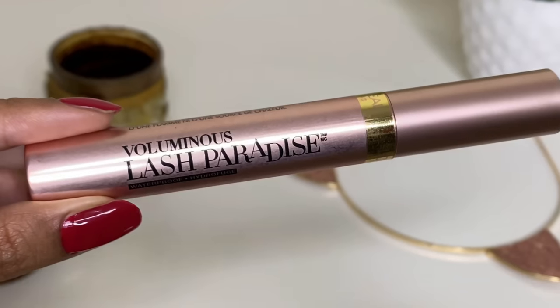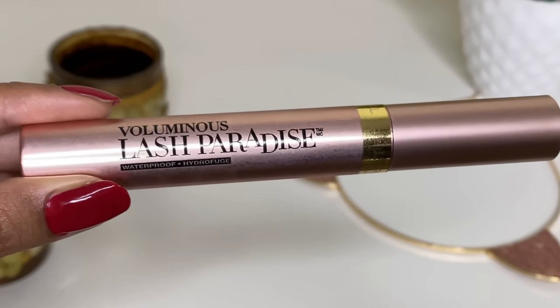And one product that I think can really seal the deal and make your eyes look really defined is a good mascara. So having a good mascara in your makeup kit is very essential, especially on days when you don't want to do much, but apply a mascara that will lengthen your lashes, thicken your lashes and also give them that volume. So it's very important to have that mascara in your kit.